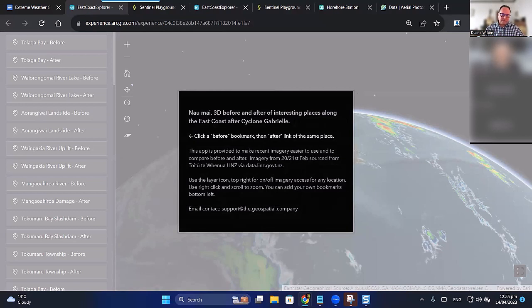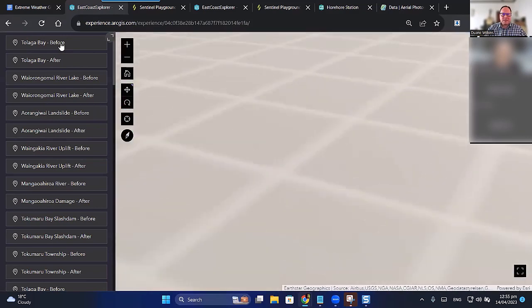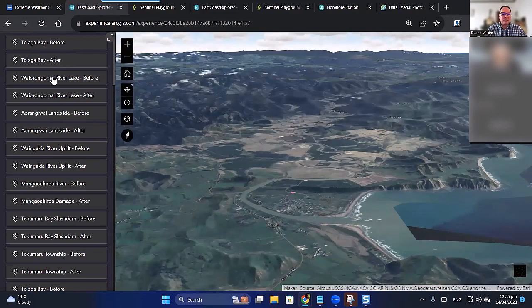So it uses that imagery from LINZ, Toitū Te Whenua, straight from that data service, and allows you to see before and after. So if we have a look here, what I've got on the side here is a whole bunch of bookmarks that unfortunately there's no rhyme or reason to how they got there. I just sort of did them as we went. But when we click on one, we can have a look at the before and then after. And it adds the pictures in there.